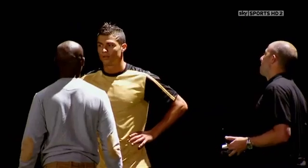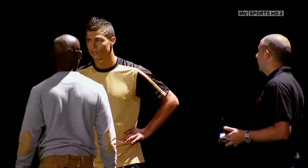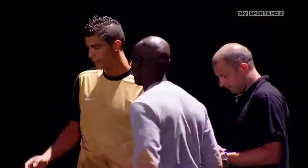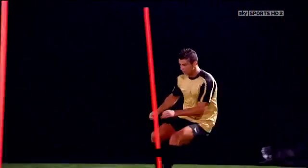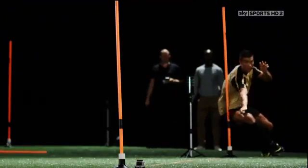What do you think? Well, because this is my type of work, I use this more in the game than running in a straight line. So this is more my profile, my style. Perfect. Let's get him set. Okay. Good man. Take your marks. Get set. Go. Ronaldo's style of game has very little in common with the sprinters.